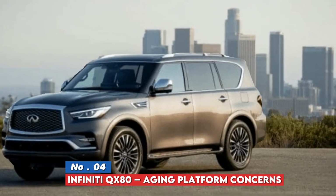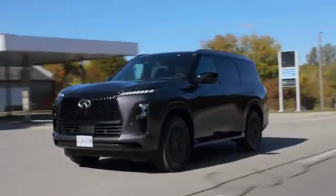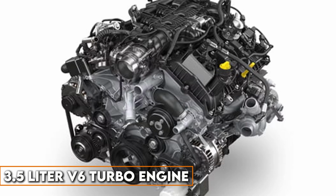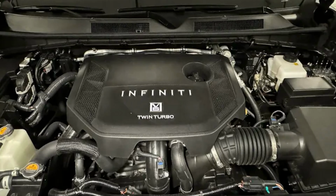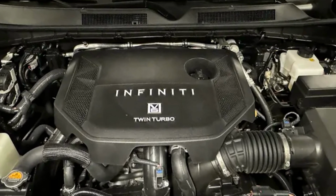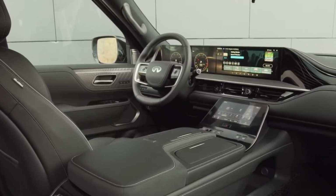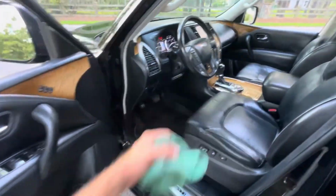4. Infiniti QX80 Aging Platform Concerns. The Infiniti QX80 offers genuine luxury appointments, impressive interior space, and Infiniti's new 3.5-liter V6 turbo engine. A new generation of the QX80 has debuted for 2025, serving as the halo SUV in the Infiniti lineup. Despite the redesign, concerns remain about Infiniti's CVT transmissions in other models and the brand's overall reliability trajectory.